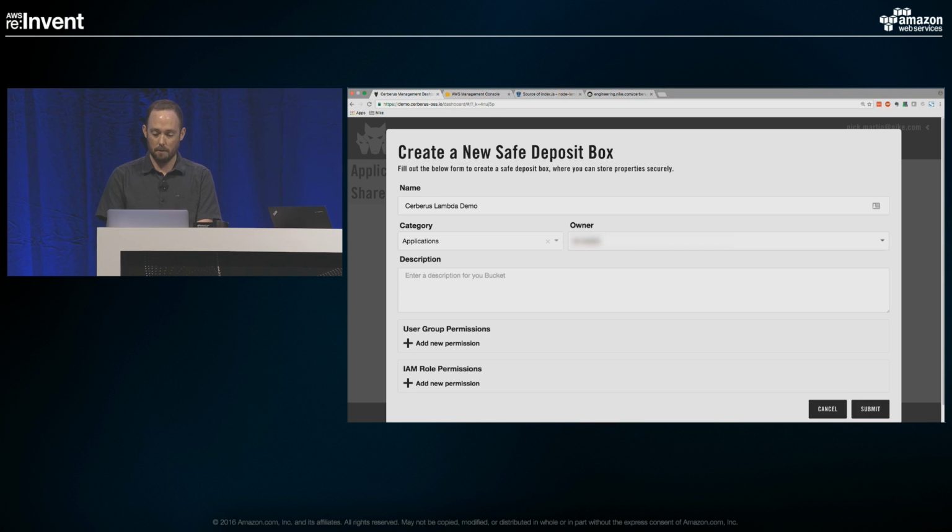And we have a concept that we call a safe deposit box. A safe deposit box is this collection of metadata. It ties together a certain named collection with the owner who controls the life cycle of the safe deposit box, along with some permissions: user groups that are allowed to interact with this safe deposit box, as well as roles. And then finally, we'll set some values and actually put some secrets in here. So we'll just say this is reinvent demo, and we will save that off.